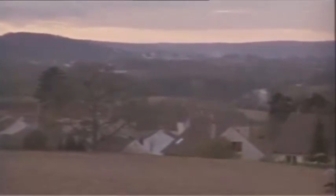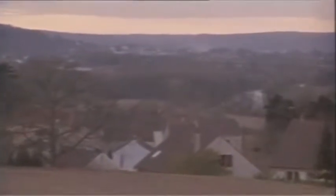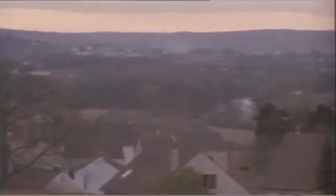The opposing forces faced each other across the Marne, at Chateau Thierry, for one of the most crucial battles of the war. On June the 5th, the Germans reached the Marne. The French prepared to evacuate Paris.